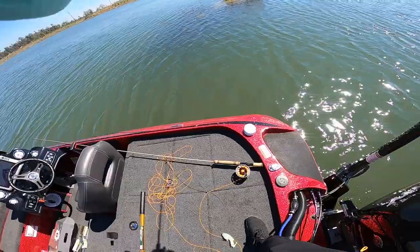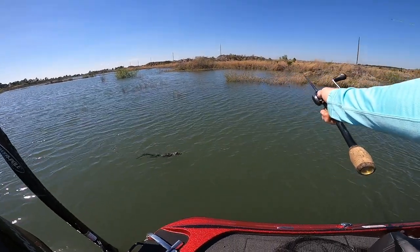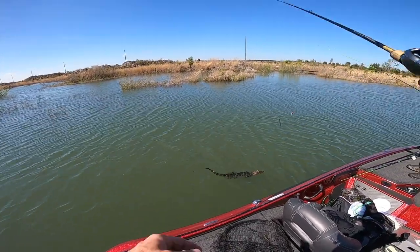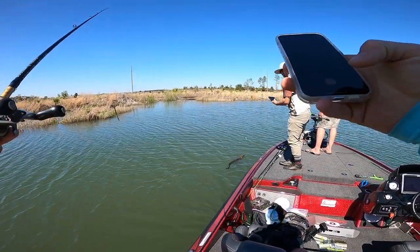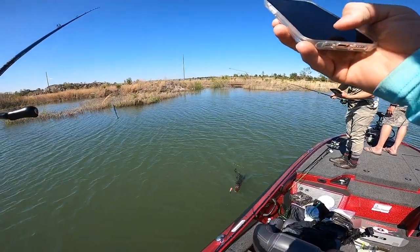Oh, watch out. He's chasing you, dude. He'll chase that. Yeah, let's see how close we can bring him. He's really gonna bite it. I don't want him to really bite it. Don't let him bite it. Wow. How cool is this? That's nuts. Look at him chasing it. Look at this little gator. We gotta teach him.